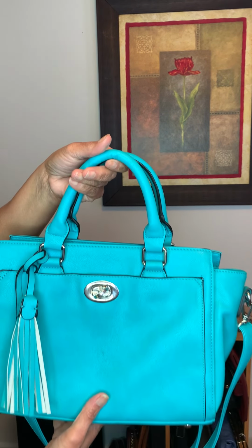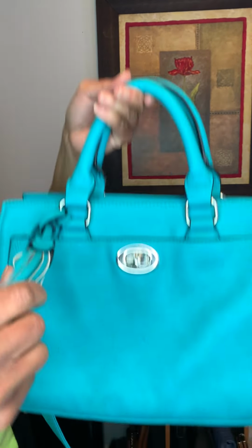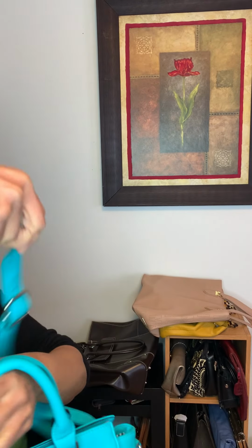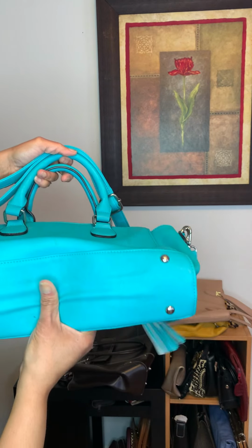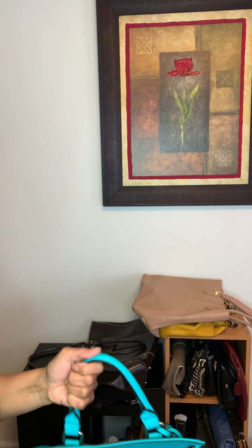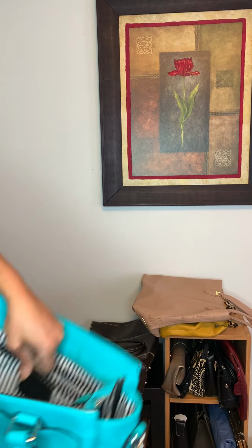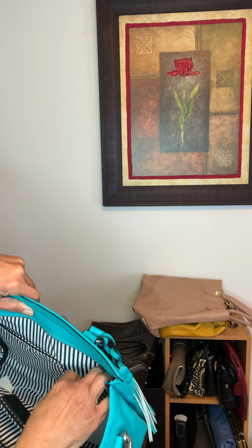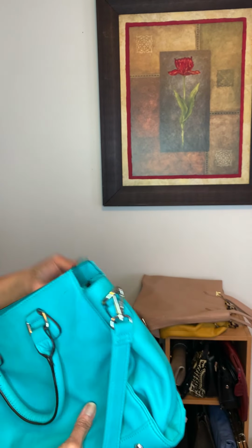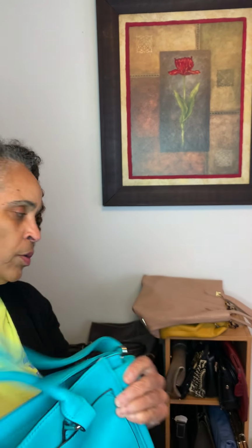Next up is another, I call it a novelty purse. This one is by Charming Charlie. It has a cute little closure there, and you open it, you can slide something down in there if you want. This too has the little tassel on it. It has the shoulder straps that are removable, so you can take those off. This is the back of it. It also has the little feet on it. And then when you look on the inside, it has a nifty little black and white striped inside. Again, it's by Charming Charlie. You have the zipper part here. And then you have a little section that you can slide your phone down into. It's a pretty teal color. But again, the shoulder strap is adjustable and it's also removable.